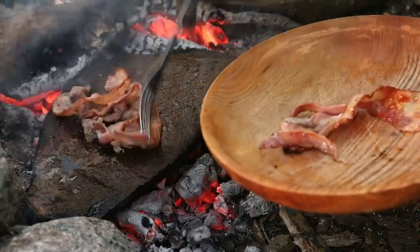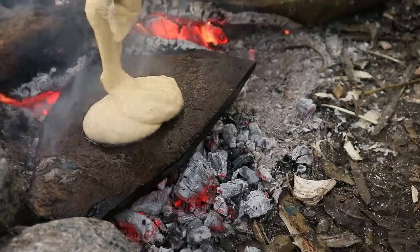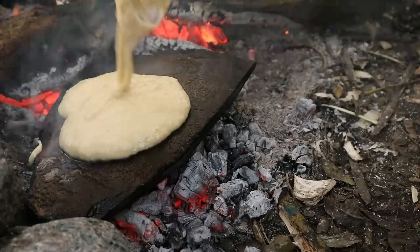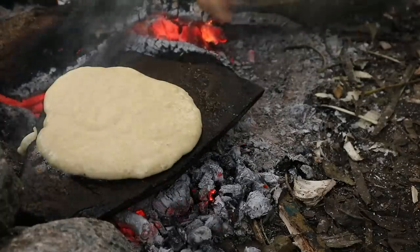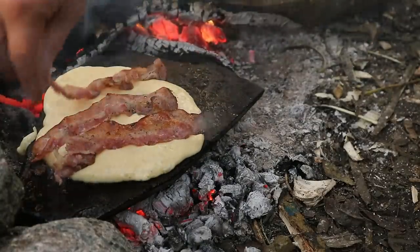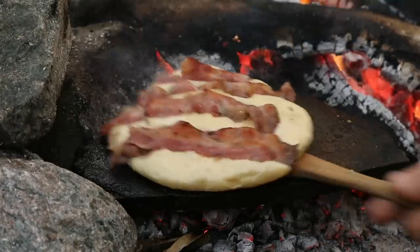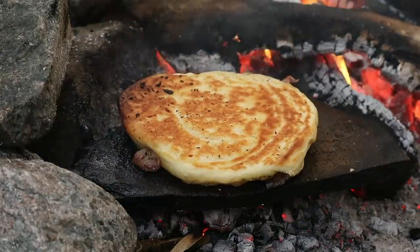Alright, time to get that bacon off. Anyway, I'll lay the bacon in this. I reckon this one's going to be quite hard to flip. Oh, it's hot. That wasn't too bad, actually.